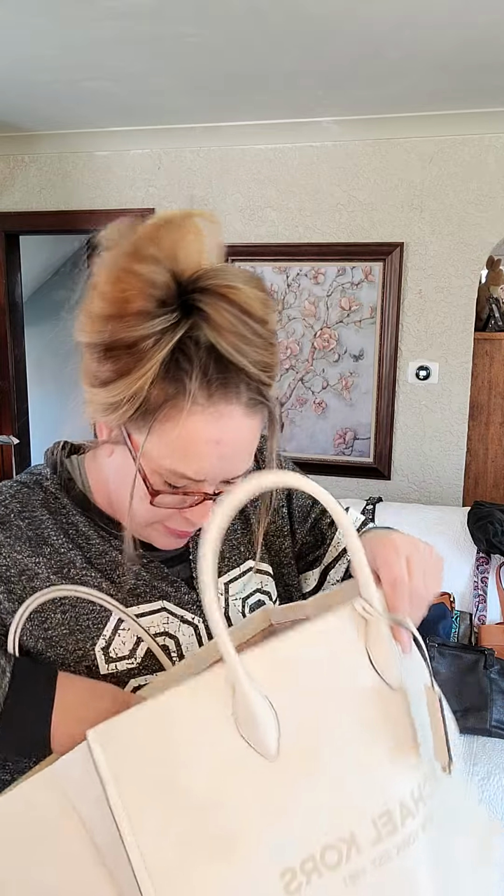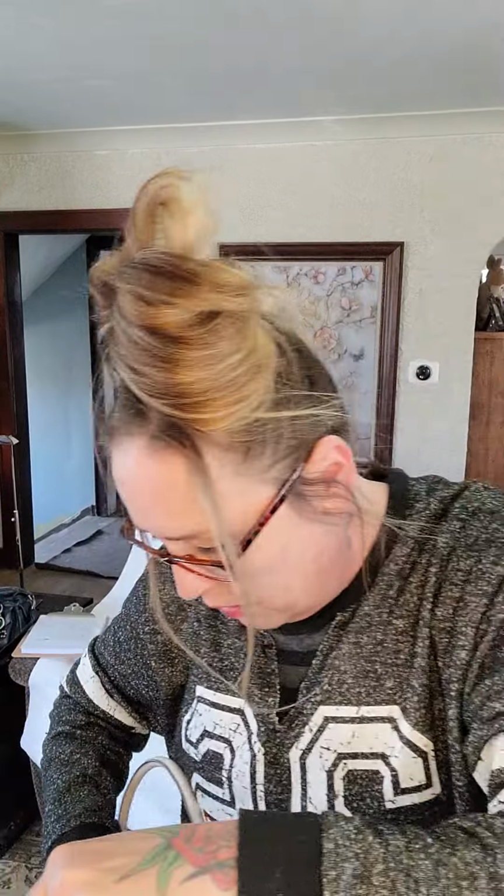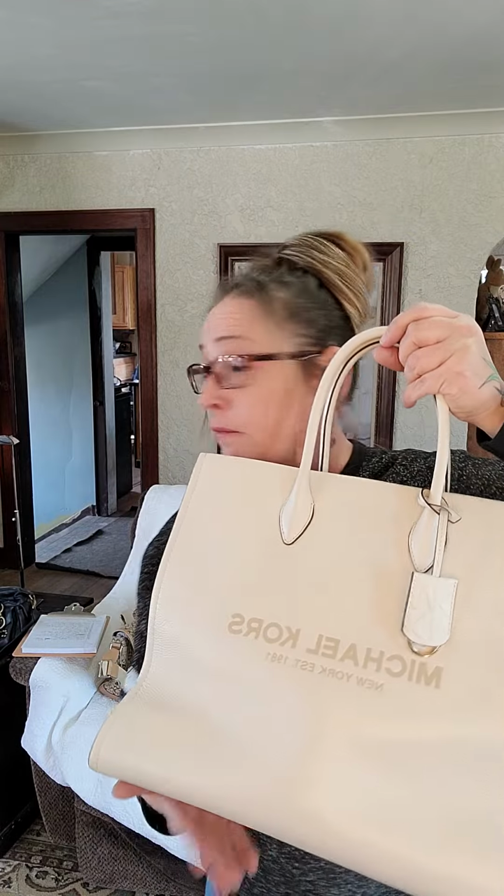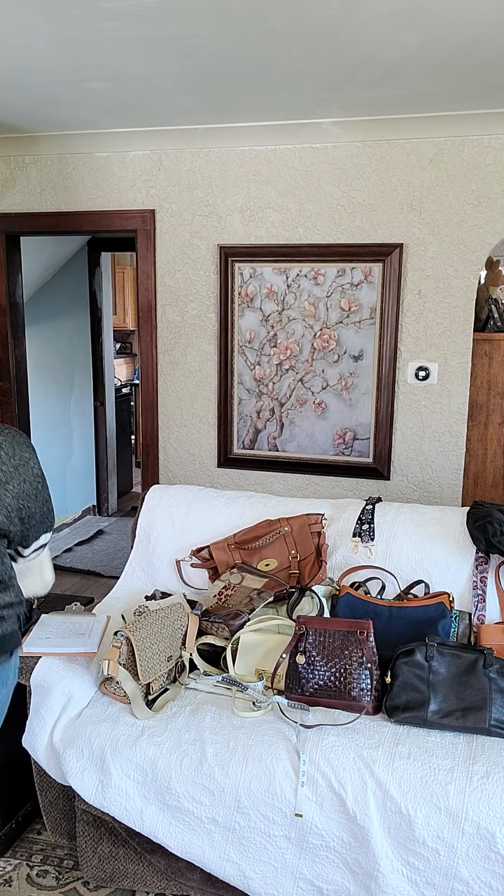Because this baby is not a Michael Kors. This is an actual Michael Kors Collection piece. So, worth every penny, man. I don't have enough totes, but a girl sees what she's got to have, and you've got to have it. So it's one of those.